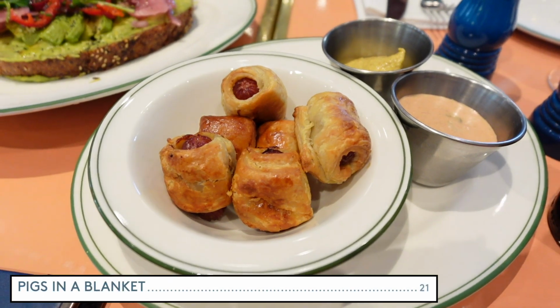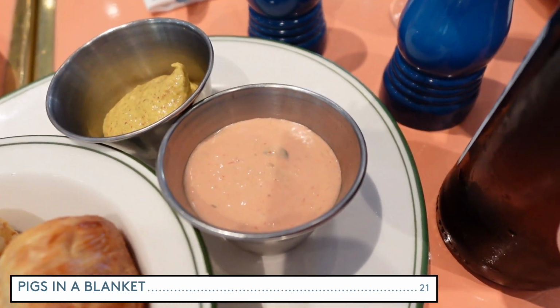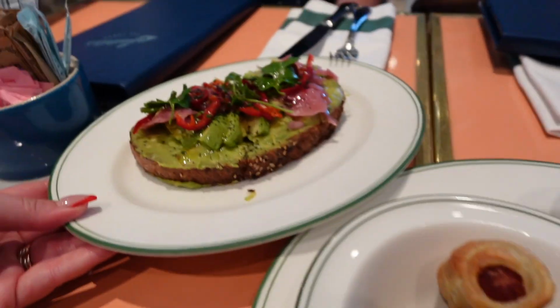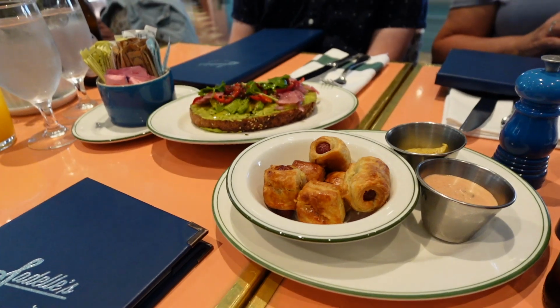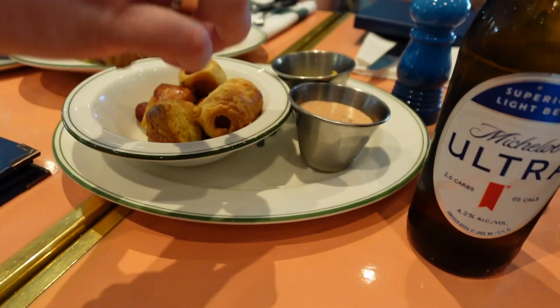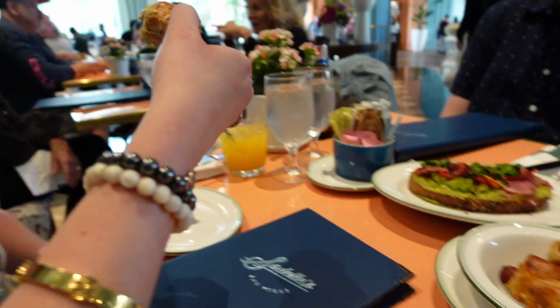This is their pigs in a blanket with a side of, I don't know what that is right there, but that is mustard. These are beautiful, and that's their avocado toast, which we've had before. It's absolutely incredible. Who wants to give them a shot? Well, we got a cup of avocado toast, so I'll try this. Try pigs in a blanket. Oh, they're hot though. Mustard maybe? Yeah, I feel like that's a staple. Dig in the mustard. Here we go.